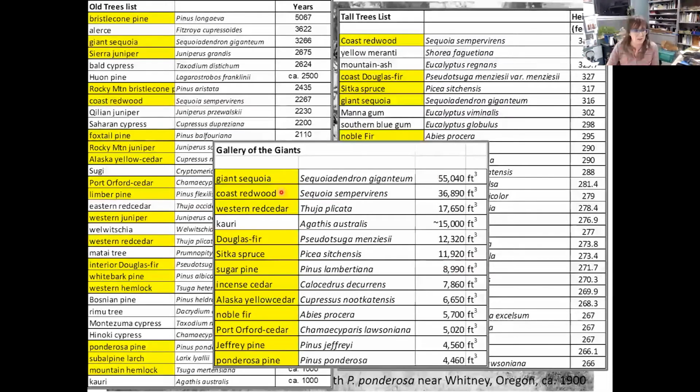So giant sequoia has 55,000 of those. And then we have coast redwood and red cedar and Doug fir and sugar pine and Sitka spruce, massive trees. And our Ponderosa pine is on the list again, for almost 4,500 cubic feet of tree in one tree volume. Let's put it in a practical lens. A logging truck carries about 3,000 to 5,000 board feet. Remember, this is cubic feet, which is about 10 times as much wood as a board foot.